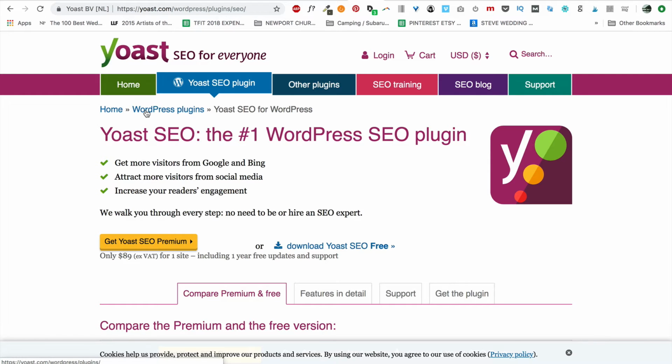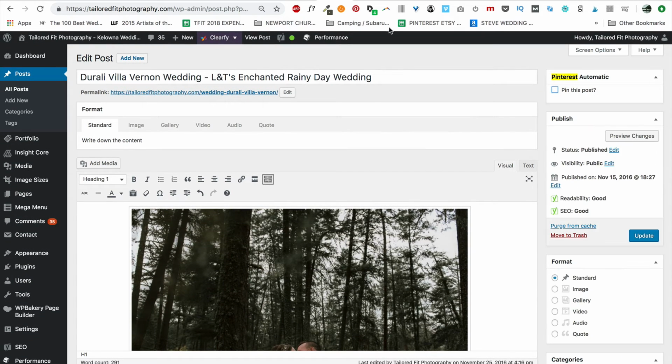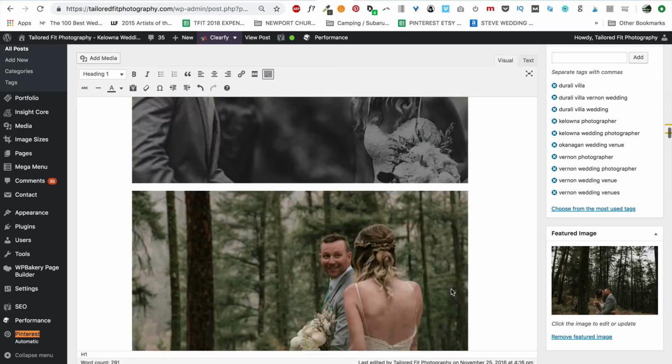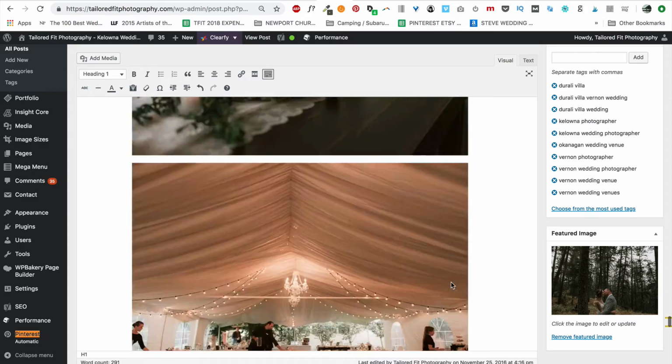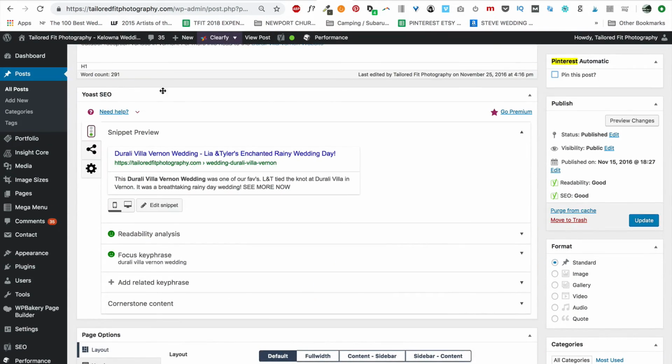Now, this is also a WordPress plugin, and it works pretty much the same as Pinterest plugin in that it works right in your post. So once you have a WordPress site, you simply scroll down to the bottom. Once this plugin is enabled, there's a lot of images in here, obviously. Once we get to the bottom here, Yoast looks just like this. It gives you a snippet preview of what your post will actually show up like in Google, and it lets you optimize it and actually scores you on how well you're doing in the SEO world.